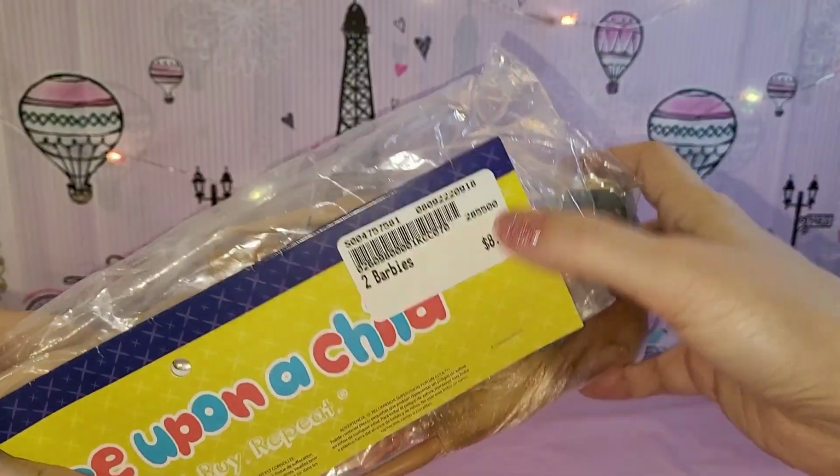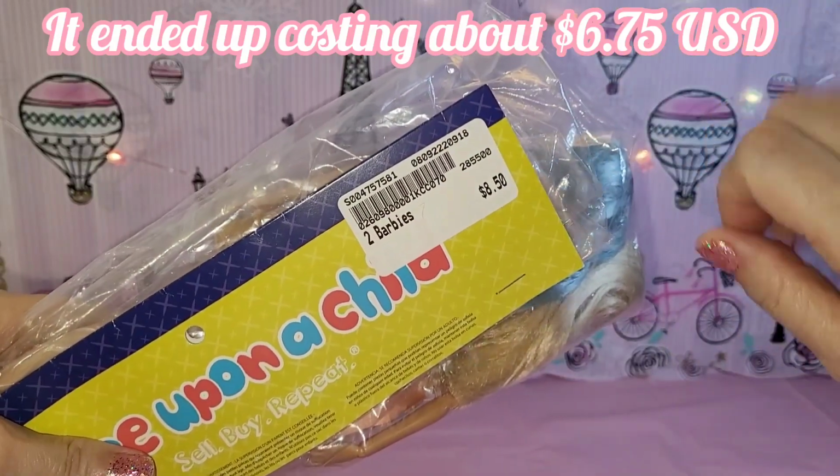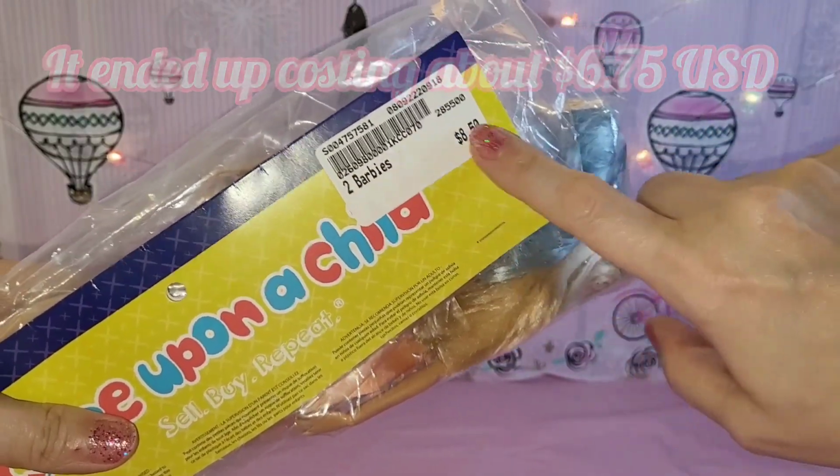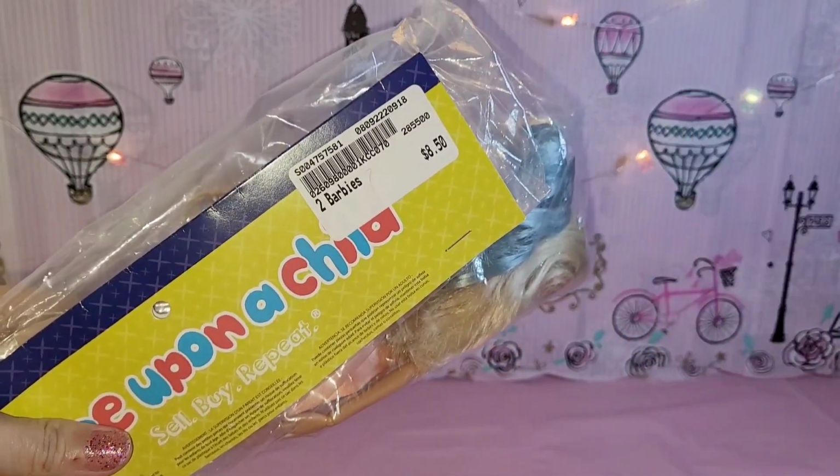First bag is this one. It cost $8.50, but I'll put the conversions on when I edit the video what they actually did cost, because it didn't cost me $8.50, but this is what the bag was marked because of all my discounts. I'm just gonna open it, show you what I got.